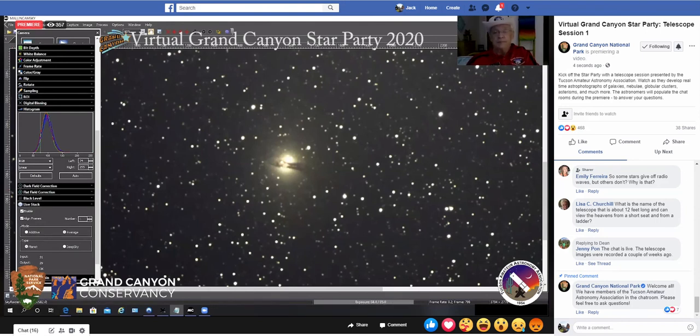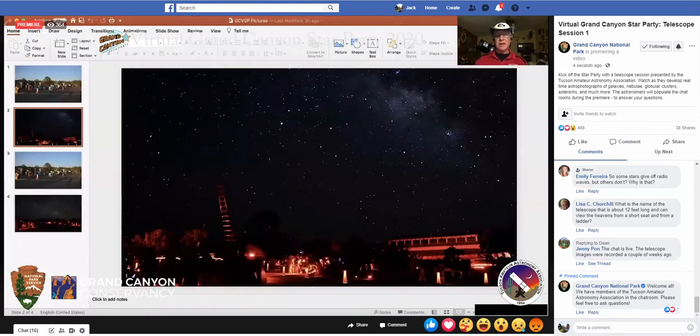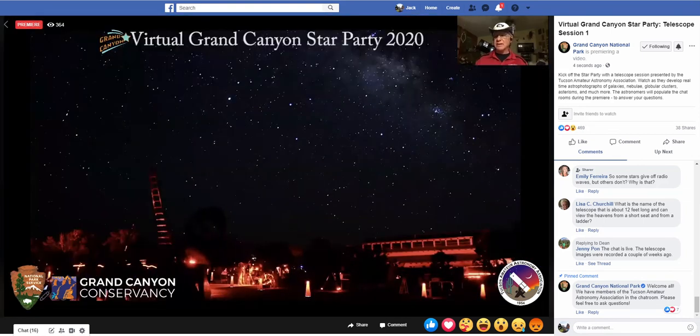All right. Well, thanks, Jim. That was a good wrap up. So this is our last object. We'll give you a little taste of what it was like up in the Grand Canyon. This is one of our pictures from last year. You can see some of the telescope field and a nice bright Milky Way and the sky showing up nicely.